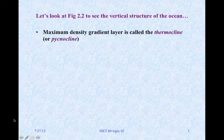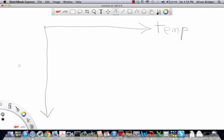All right, let's take a look at figure 2.2 in the book to see what the vertical structure of the ocean looks like. As luck would have it, I don't have figure 2.2 available to show you, so I'm going to do a truly fabulous rendition of what it looks like. Along this axis, we have temperature, and then down the vertical axis, and I swear I'm going to get better at this, is depth in the ocean. So this is the top of the ocean. Here you are swimming, and everything down there is below you.